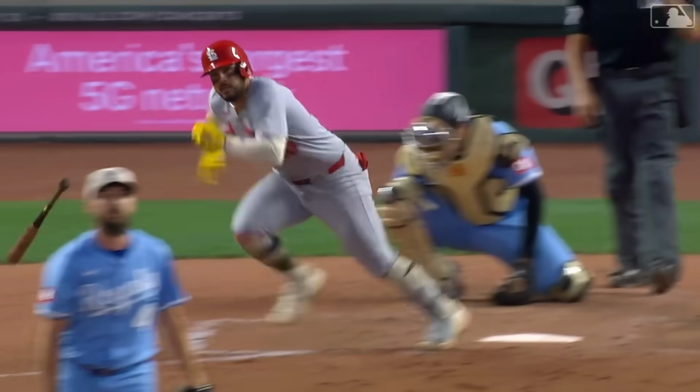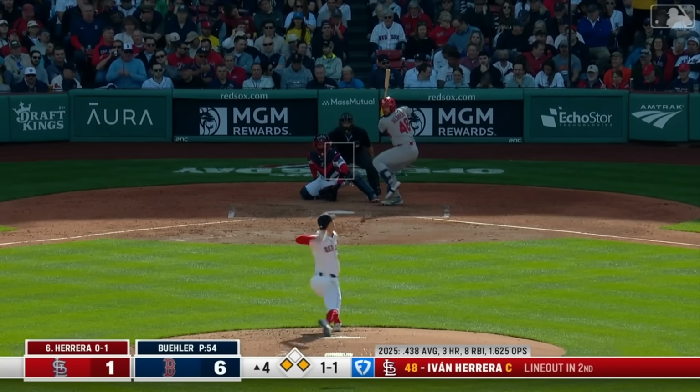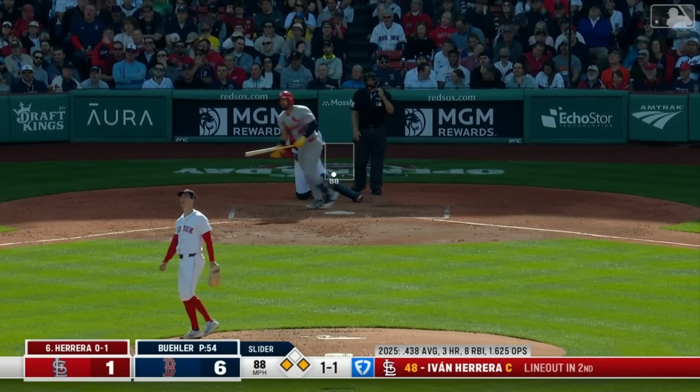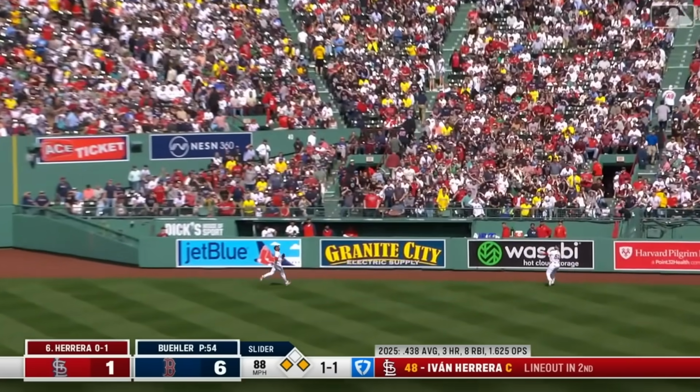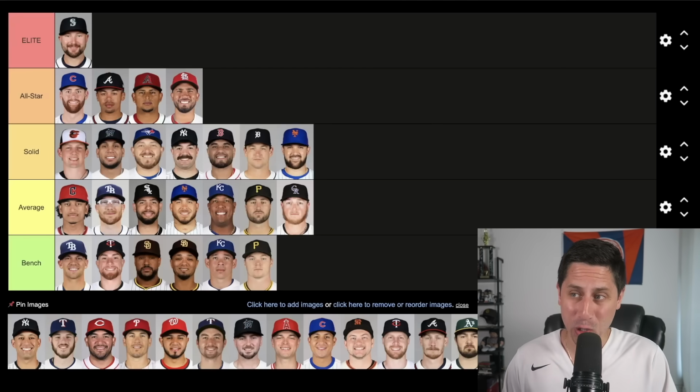Just under 100 plate appearances thus far. He's got an OPS at 1.000, .429 on-base percentage, doesn't strike out, doesn't chase, doesn't whiff, barrels up the baseball, great bat speed, all things you like to see in a very, very good baseball player. This elite tier is saved for those guys who have done it for multiple years, but Ivan Herrera, after a good season, maybe by the end of the year could creep into that elite tier with how awesome he looks at the plate right now.